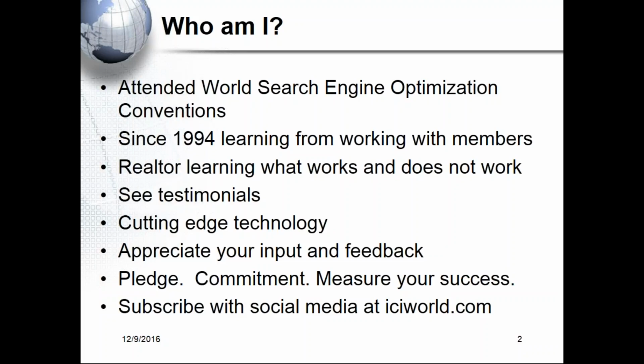The testimonials, I'm not going to go over with them right now, but please go to ICIWorld.com/testimonials. You can write it down, ICIWorld.com/testimonials, and you can read about them. I'm not going to take the time now. There's over 50 pages of testimonials of deals going on here to see how things work. A lot of this stuff is cutting edge technology. We're on the forefront, so some of our things are totally in development all the time. Almost every day there are new developments and changes that we're putting into place, so it's a constantly changing world. We do appreciate your input and your feedback.